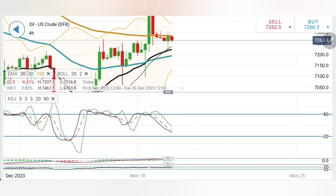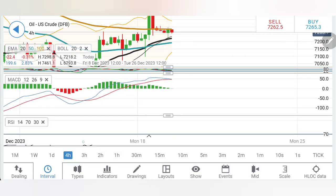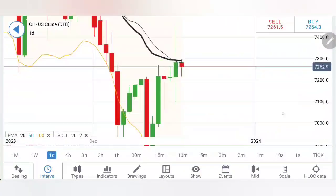Again, I am saying stochastic has dropped here. MACD is trying to converge, crossover for a sell. RSI is looking downwards. Coming to the daily. On the daily charts, yes, the 20 period moving average is giving it a resistance. That is why again confirm the same levels. You have to wait for it to stay above these levels, and then the bullishness may prevail.